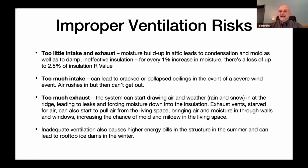The other thing that moisture in the attic leads to is it makes the insulation be very damp. Well, damp insulation is very ineffective insulation. You want your insulation to be fluffy and buoyant. As soon as it fills up with moisture, it is much less effective. So the general rule of thumb that is usually used is that for every 1% of increase in moisture content in an insulation product, there is a 2.5% decline in the insulation R value. So for example, if I have insulation that has 20% moisture content, I now have dropped the R value of that insulation by 20 times 2.5, or by 50%.